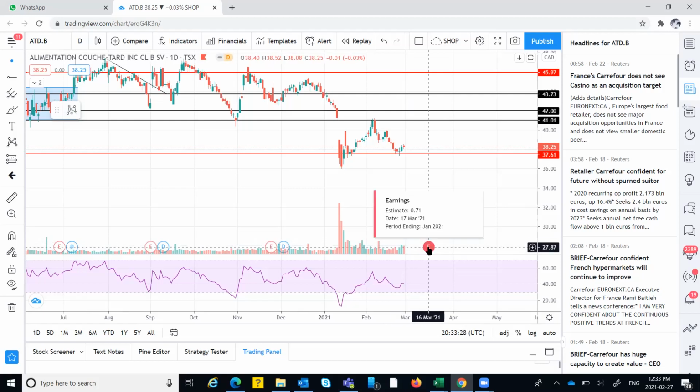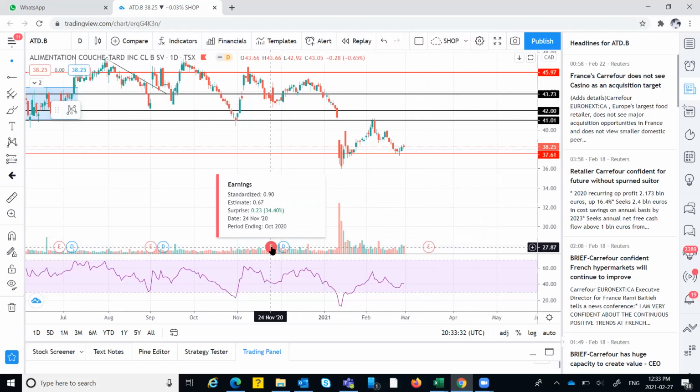For the earnings, they are near, earnings are 0.7. Let's see what happened on this earning. Okay, earnings were positive. There was a gap up opening and then an immediate sell off. And then on dividends, a small dividend was given, and after the dividend was X.